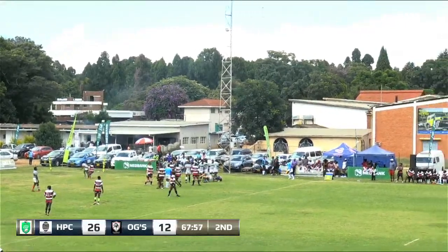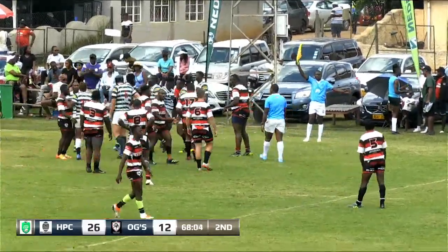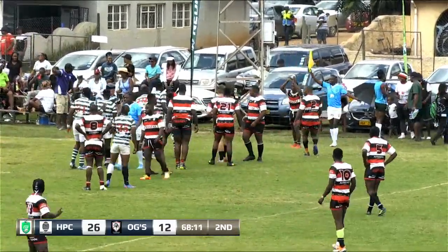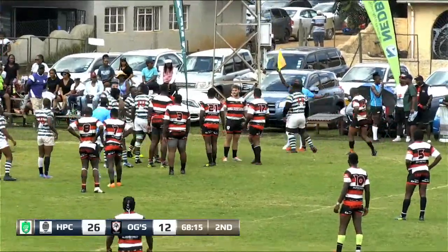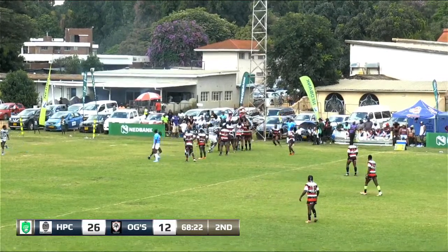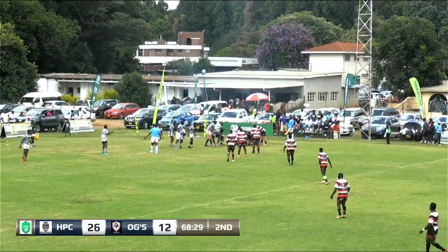But here go HPC clearing their lines. Looked like a big hit here by the players who was trying to charge down the kick. No meterage made there from that kick, unfortunately. Yeah, it looked like it went very far, but it was far from far. Another attempt here for OGs. Line-out wasn't really organized there. And they've lost another. Oh, no, they haven't. They managed to steal it back, gaining a few meters.